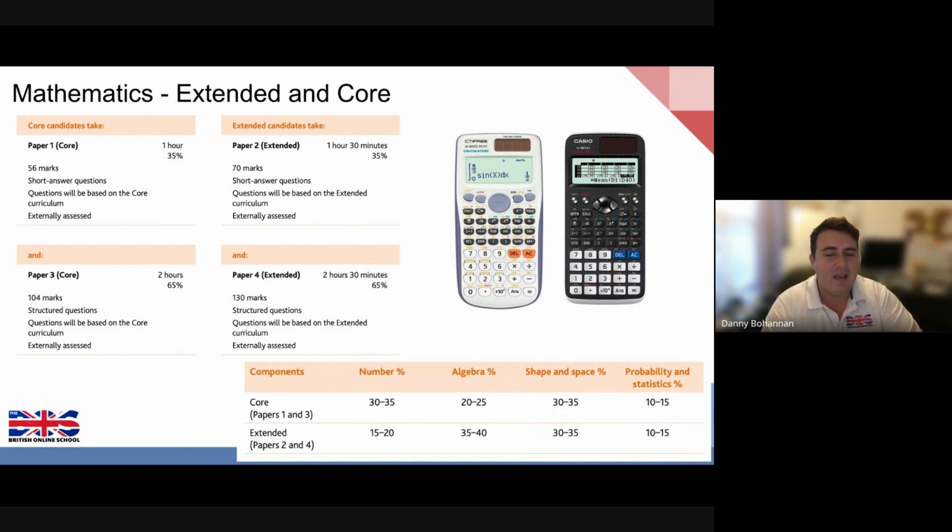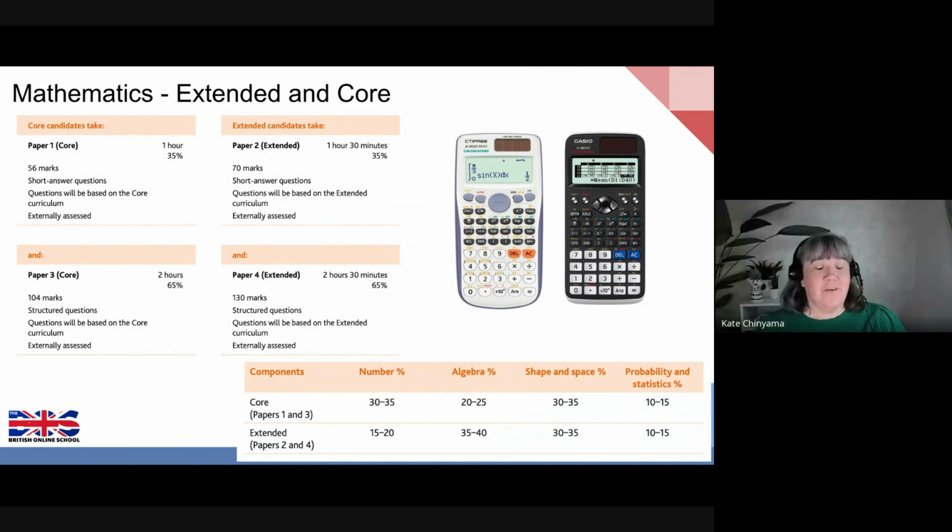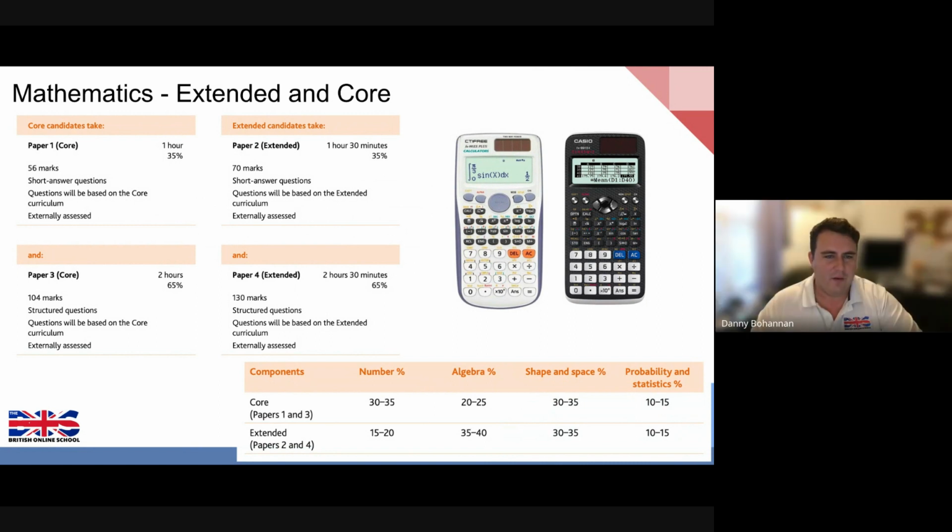Teacher Kate, is there anything you want to add regarding the calculators before I move on to the revision section? If your child does not already have a calculator, get them as soon as possible. They need to be very, very familiar with their calculators. Thank you very much.